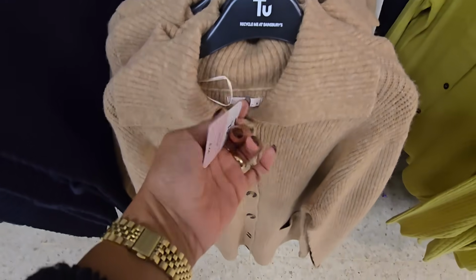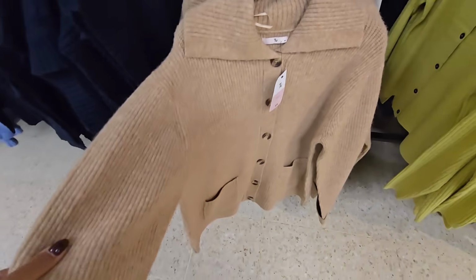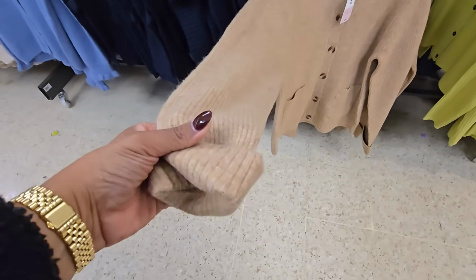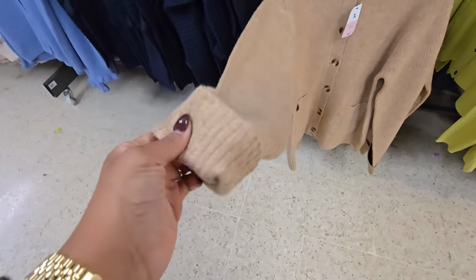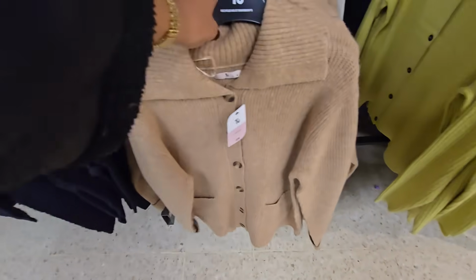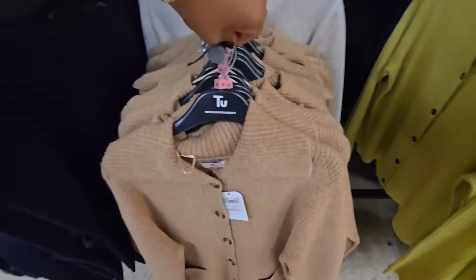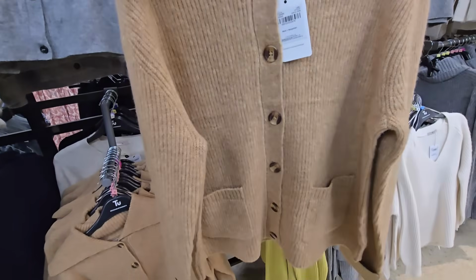We have a collared cardigan here. This is coming in at £24, and this did have quite a bit of length in it, and it had the turn up sleeves, as you can see there, which I thought was quite nice. A really nice colour as well, sort of a caramel colour, would you say? It was very soft.